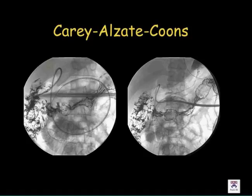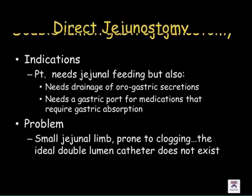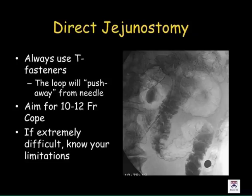How does the Cook Guide jejunostomy work? Lumen we use a lot of the time primarily as a single, but there's some indication for double lumen, primarily when you need to drain the stomach while you're feeding. Direct jejunostomy: there are two types of direct jejunostomy, primary and secondary. They're completely different. So let's start with the secondary jejunostomy.